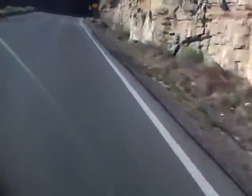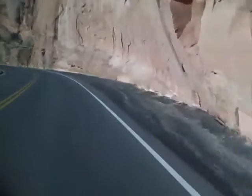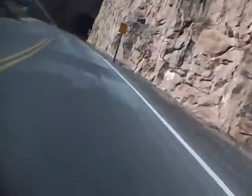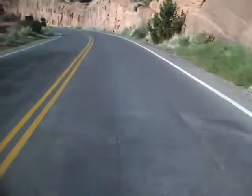I'm gonna have to skip the lights. I only got one hand. That was a little bit sketchy with just one hand. We might have to slow down a little bit for that second tunnel. All right, let off the brakes.